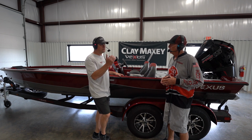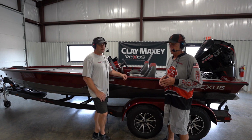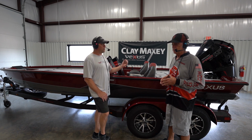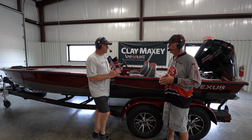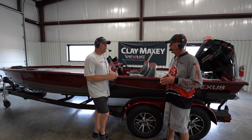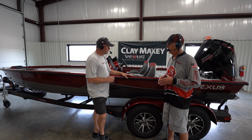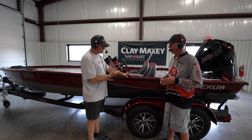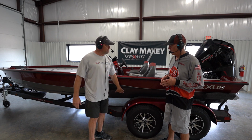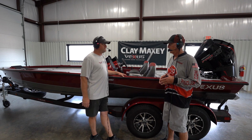Once you click on the model that you like, you click on Build Mine, and the first step it takes you through, you pick your motor. With Vexus, you have a choice of Mercury, Yamaha, or Suzuki. We can get all three, but we're just a service center for Mercury. Once you pick your motor, then it goes to color. They have some standard colors, or you can pay a little extra and change these colors around too. You can have a white bottom or a black bottom, or a different color up here. You just have to pay a little extra for that.